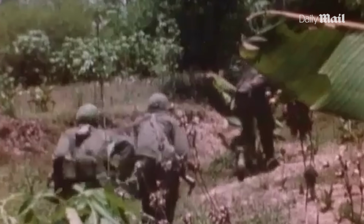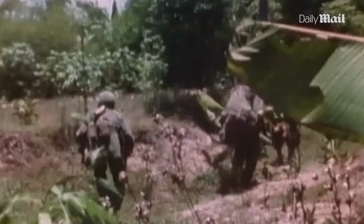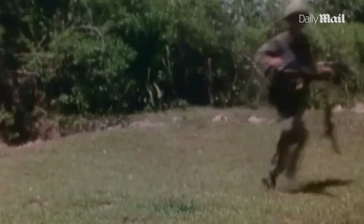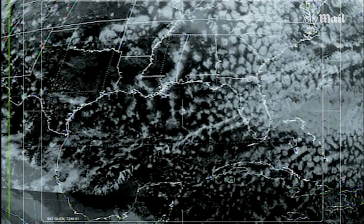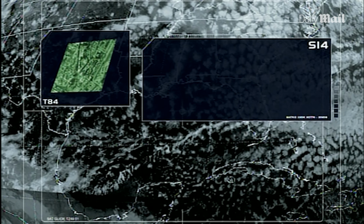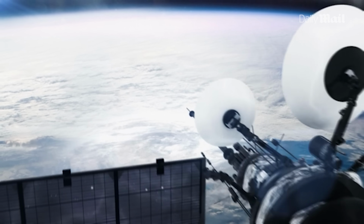That meant putting someone in harm's way, and whether they were on foot, in a vehicle, or in the skies, there was a chance they'd be killed. The first attempt to solve this problem was with satellites, because they're unmanned and too far away to shoot with all but the most sophisticated of missiles. But they have some crucial drawbacks.